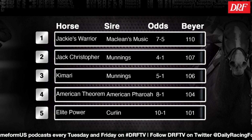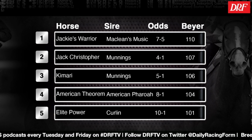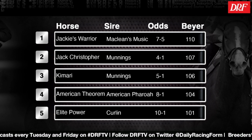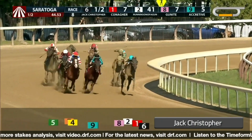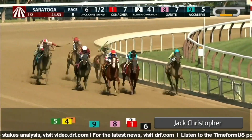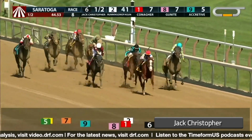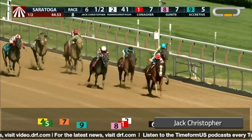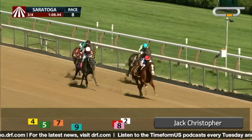Looked so good winning the Woody Stevens on the Belmont Stakes undercard. They tried him in the Haskell going 2 turns and 1 1/8, and it was a bridge too far for him, but they cut him back last time out at Saratoga in the Allen Jerkins, and Jack Christopher does what Jack Christopher does in these one-turn races. He kind of dominates, maybe not the strongest fields in the world, although the runner-up Gunite's a hard little trier. Yeah, the runner-up's not a bad horse.